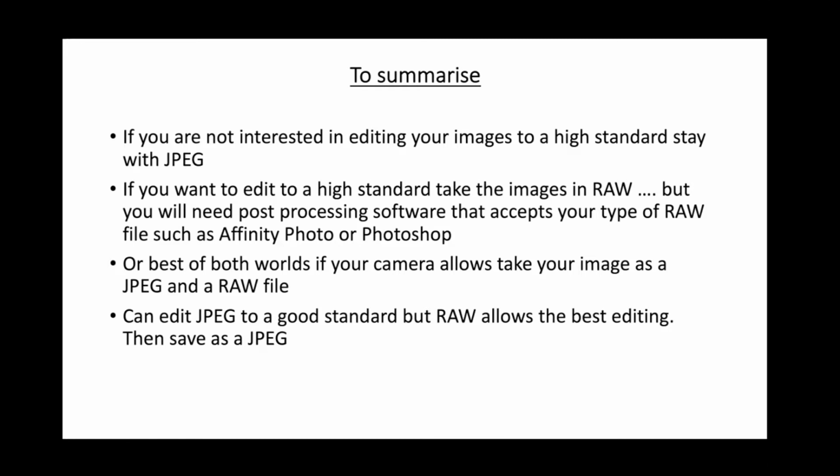So if you want to experiment, you can take your JPEG image, edit it, then take the raw image and edit it and see which one of those you can bring up to look better. The only thing to remember, a raw file is really large. So it could be anything from 4 to 8 times the size of a JPEG file.